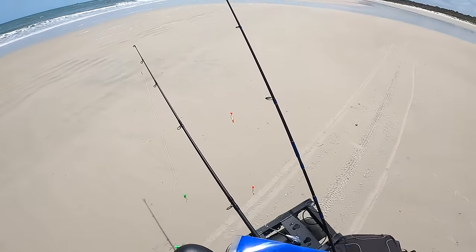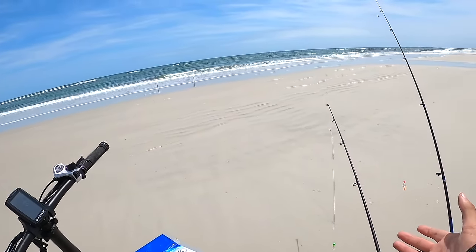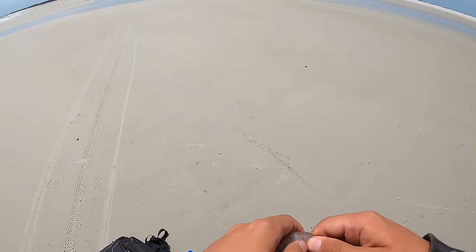What I found is that it's best to, you know, look at your beaches, look on the sand, especially lower tides, and see what kind of forage is there, and then to kind of match that. And we've got some shrimp here. It's kind of frozen. It'll do, hopefully.